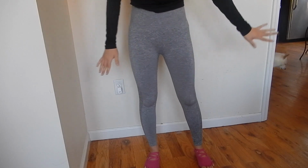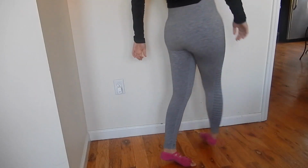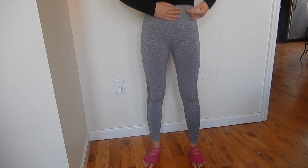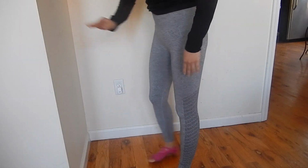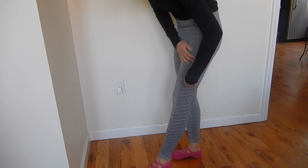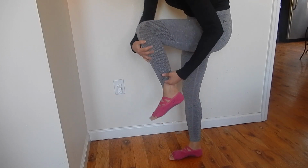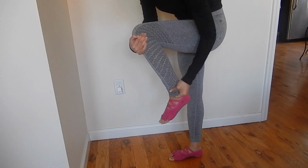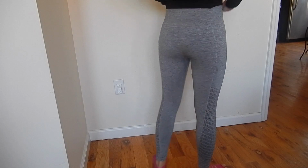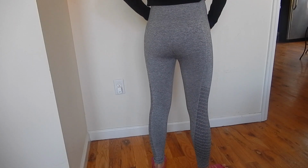But anyway, these are just nice, stretchy, comfortable. They go up above my belly button here, and they have this breathable mesh panel down the side of your leg, starting from a little bit above the knee down to the ankle. And I'll stretch it a little bit more so that you can see there. Before it busts me arse. And yeah, they're just super comfortable. I really like them. The quality is really good.